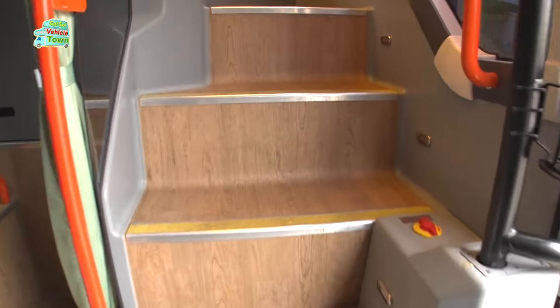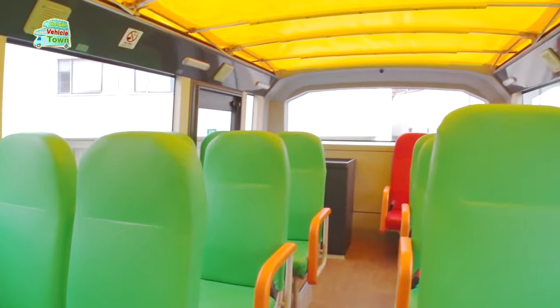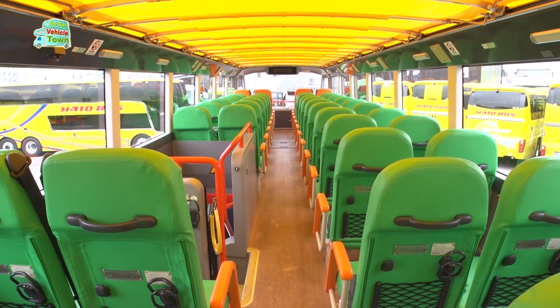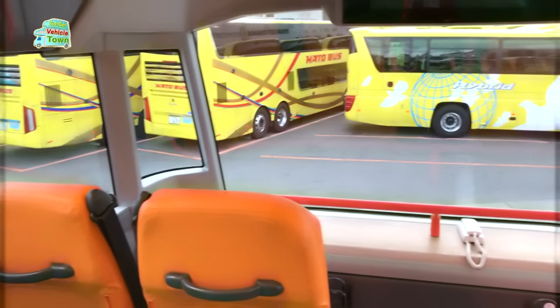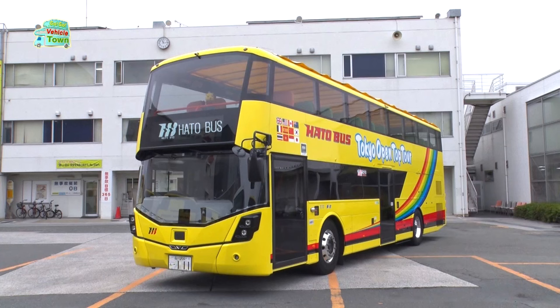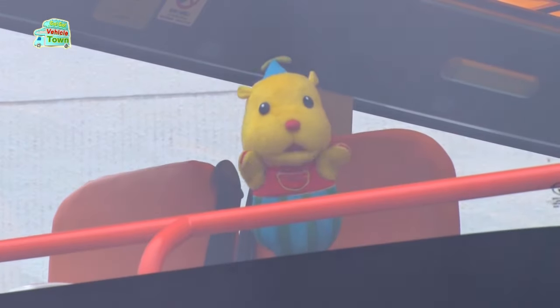I wonder what it looks like up there. This is exciting! Wow! So many seats! This is the second floor seating area. There are 48 seats. The view must be great with the big window at the front. I've also never seen a view from this high before.